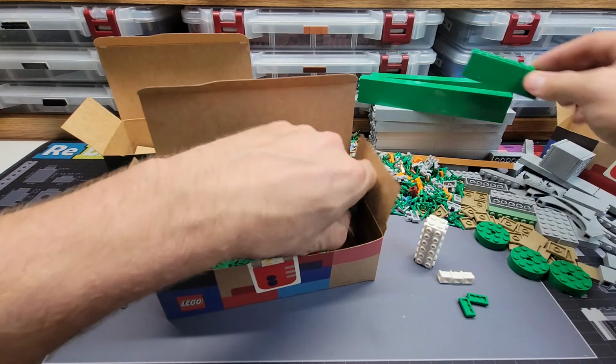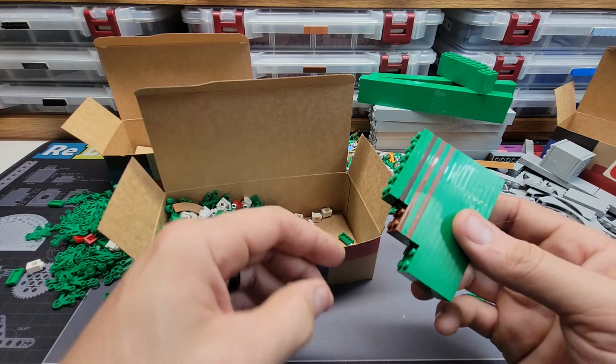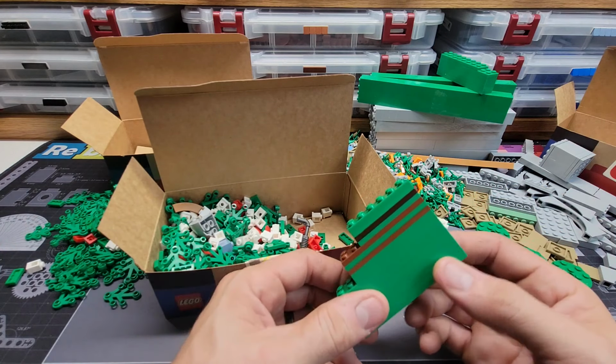Green plate, more scenery stuff. Green and a little bit of gray. They even had a little bit of reddish brown. They even had a dark brown one.